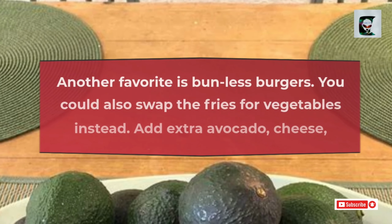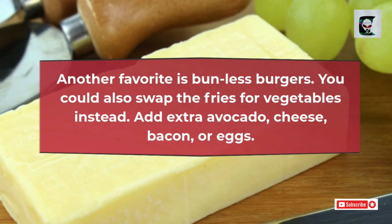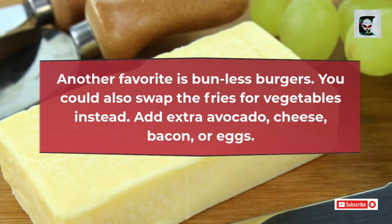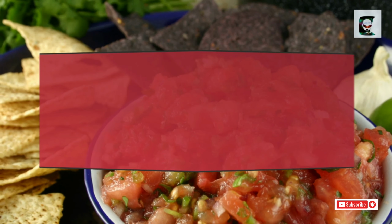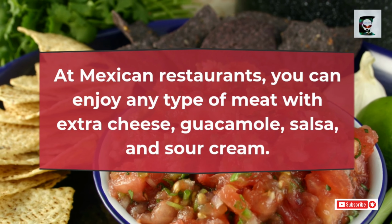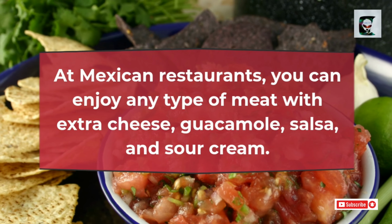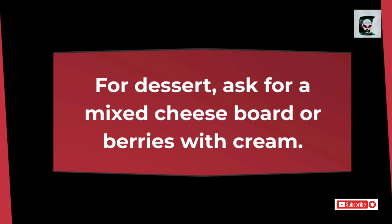Another favorite is bunless burgers. You could also swap the fries for vegetables instead. Add extra avocado, cheese, bacon, or eggs. At Mexican restaurants, you can enjoy any type of meat with extra cheese, guacamole, salsa, and sour cream. For dessert, ask for a mixed cheese board or berries with cream.